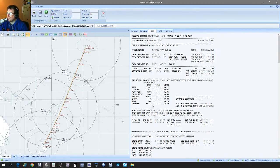I'm going to hold off on loading the fuel until we can get GSX to do it and see how that works, because I had some problems with that earlier on. So, FedEx Flight 75, it actually says 751 here. I was playing around with a few different flight plans.